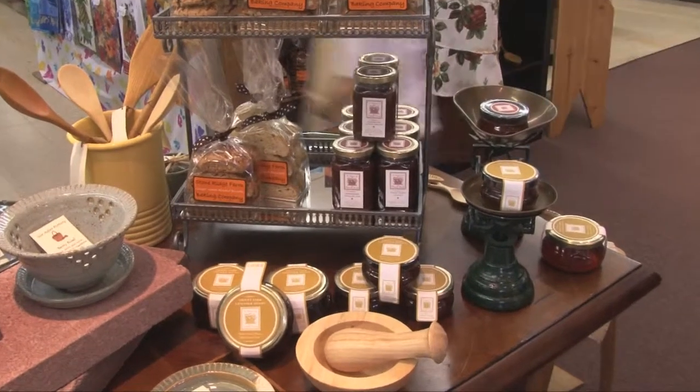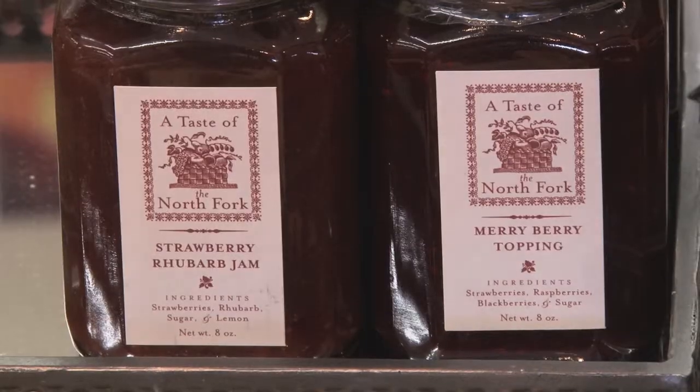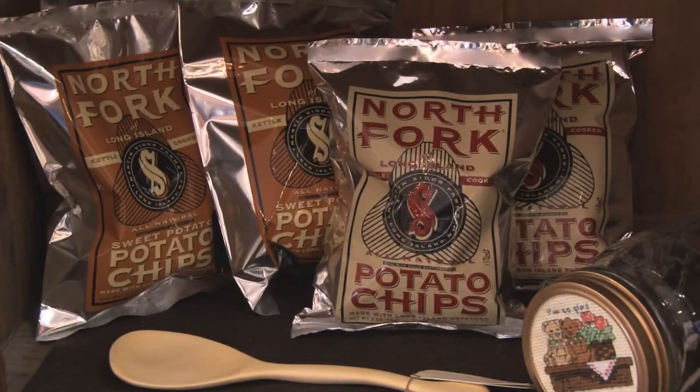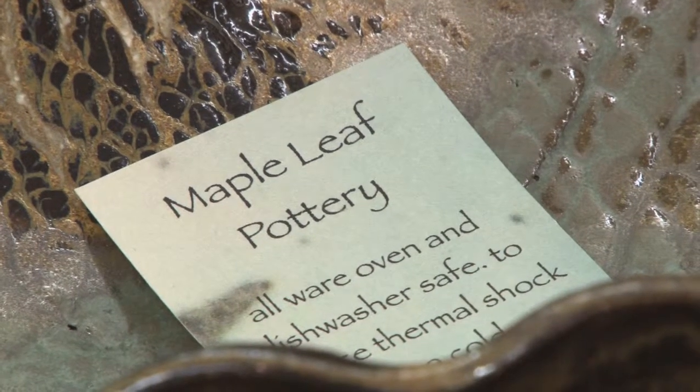We represent about 110 local makers. And what do their artists make? Well, there are the perishables like locally made honey, biscotti, jam, and the world's best potato chips from the North Fork. They also represent fine artists who specialize in pottery and paintings. They even host events where you get to meet the people behind the process.